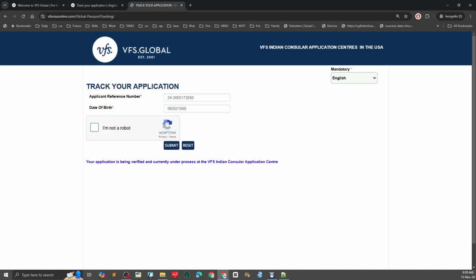Okay, it basically is saying your application is being verified and is currently under process at the VFS application center. So that means that the application has been received through the courier by the VFS consular application center, and they are still reviewing your application. That is, they are verifying, and it is currently under process. So this is how you track your application on the VFS Global website.